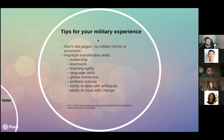And if you need to coax these out of your experience and put them onto paper, talk to your resume coach about it, right? Because you got it, right? And everybody's going to really appreciate those things. Again, these values, and you should be able to do it, right? Again, just avoid the acronyms and jargon that people outside of the military won't probably get.